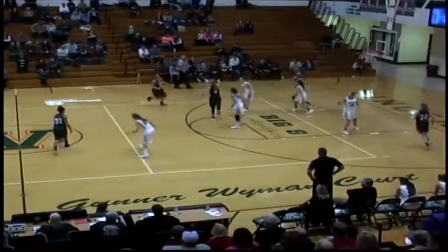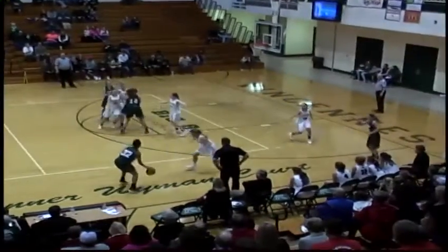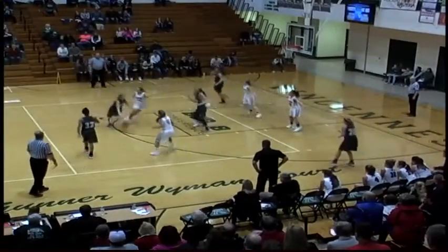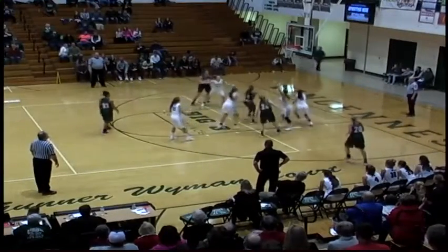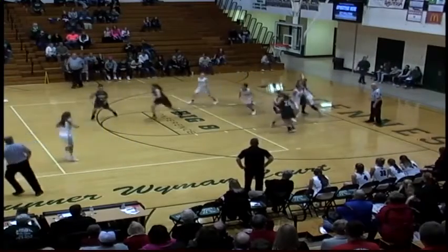Elena with the ball out front. 2 minutes to go here in the first half. Lincoln leads by 7. Green dribbles around out front. Brings it across. Brees, tough shot. That's not going to go. Rebound to Lang. Put it up. No good. Rebound pulled down by North Knox.